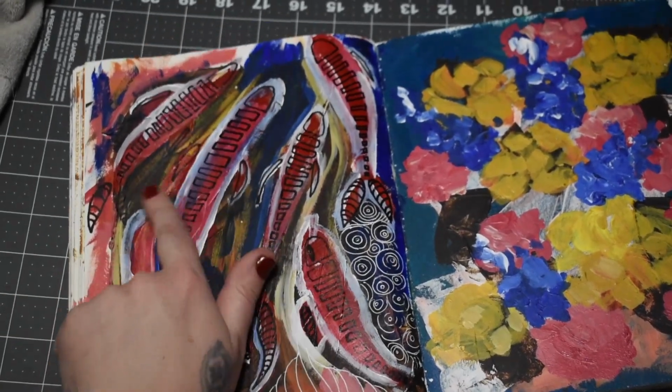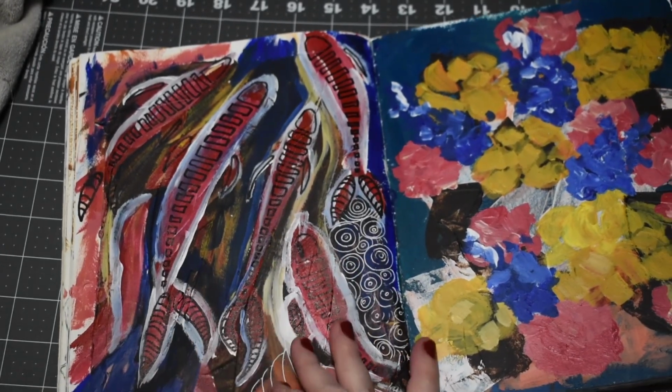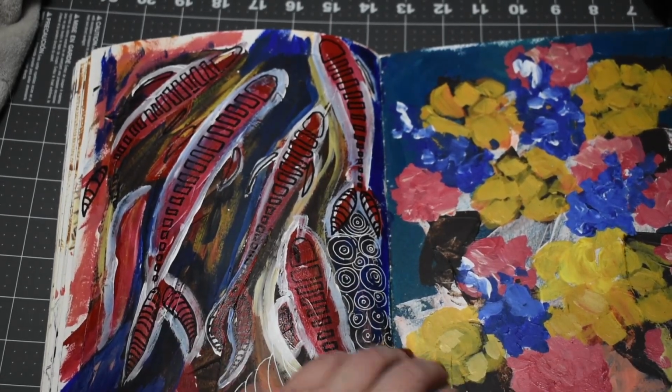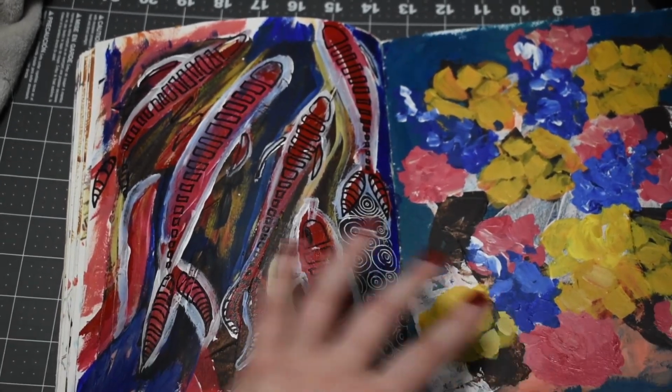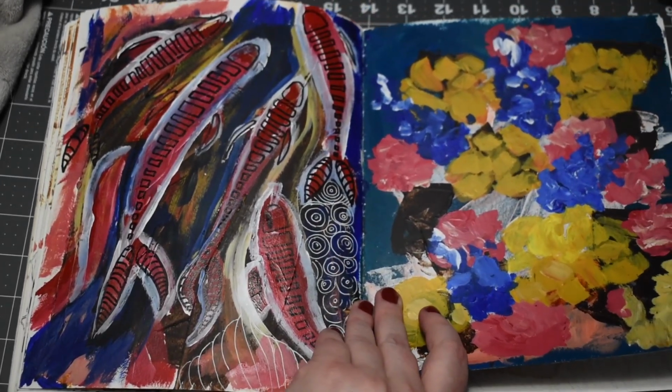I really like the way that this turned out. And I believe this is just a gel pen. But that was difficult, so I stopped, and that's why it's only on there. But I really like that one. Sometimes you just gotta let the paints do what they want, or the materials do what they want.